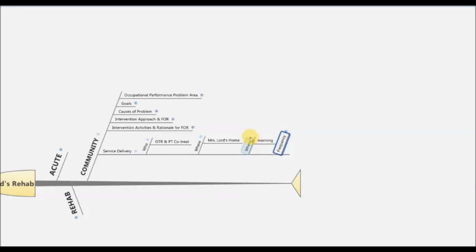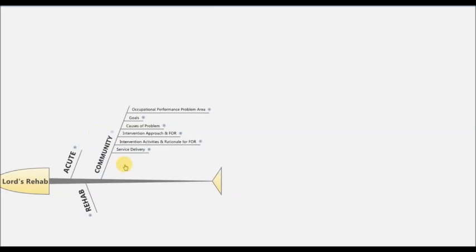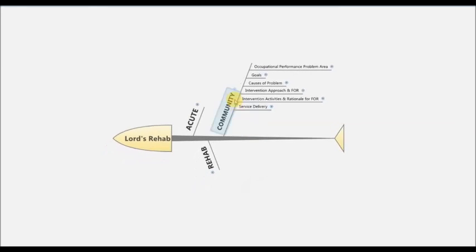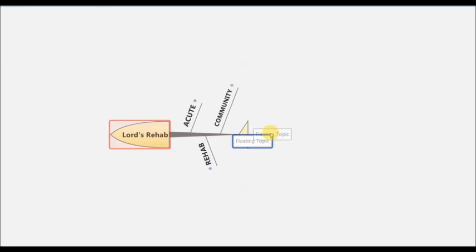Intervention activity: ROM on right arm. Functional transfer within familiar context of her home. Rationale: gentle ROM on right arm will increase circulation and promote healing of the humerus. Functional transfer within familiar context of her home will promote Mrs. Lord's motivation to learn and speed up the recovery. Service delivery: OT treats with PT in home setting 1 hour a day, 3 times a week for 4 weeks.